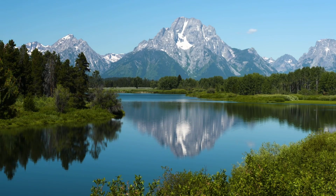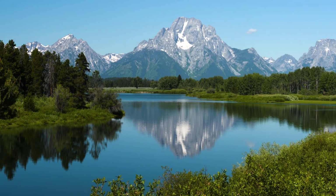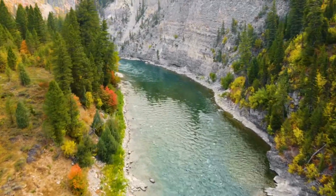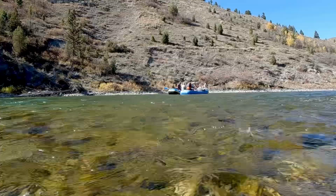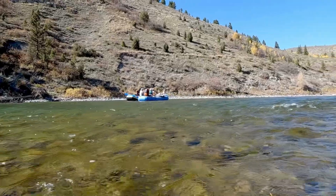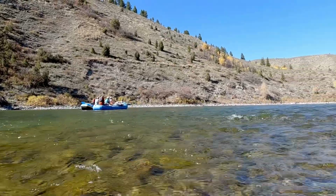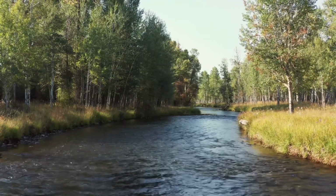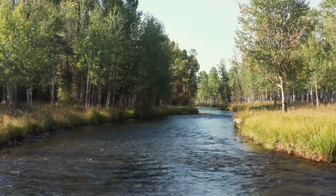A float trip down the Snake River is one of the most serene and awe-inspiring ways to experience Grand Teton National Park. As you glide through calm, winding channels, the jagged peaks of the Tetons rise dramatically beside you, mirrored in the glassy surface of the water. The silence is broken only by the call of eagles overhead or the splash of a moose entering the shallows.